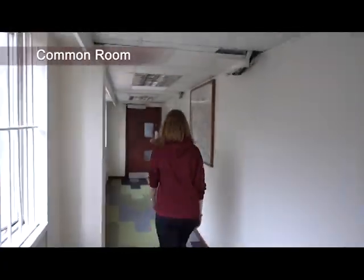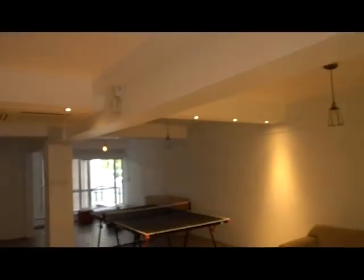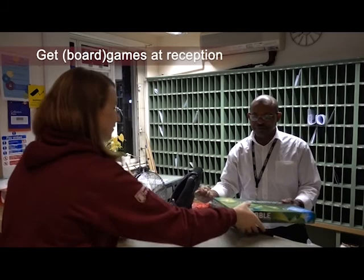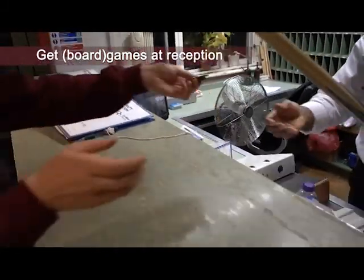The next shared space, the common room. Here you'll find a number of games like foosball, ping pong, and pool, and there's also a student bar, but you can also bring your own alcohol down if you want. Hand in your key at reception to get board games, ping pong bats, pool cues, you know the drill.